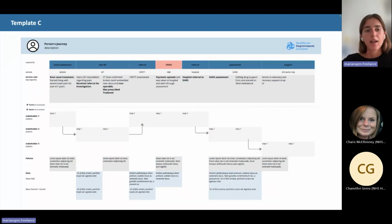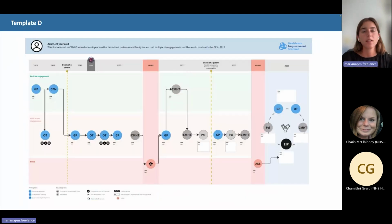Template C, this one focuses on the different backend actions taken by different stakeholders and showing the policies and the data channels at each stage. So this is an example of how you can use this template to highlight what happens behind the curtains.